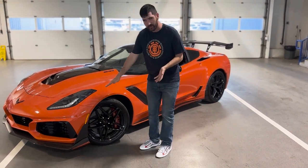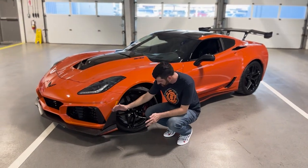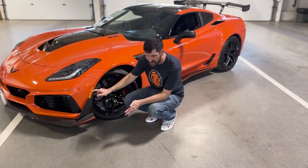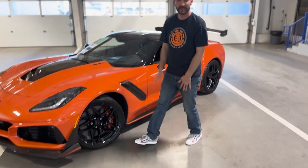Another really weird thing, going to the front since we're on the side now, is this splitter on the front kind of blocks like half of the hazard like protector thing. I don't know what you can call this.